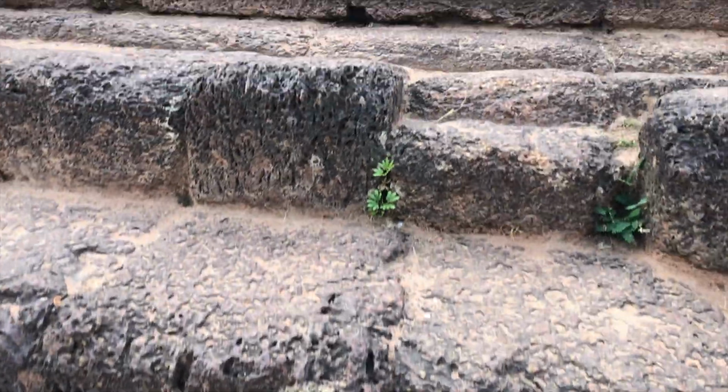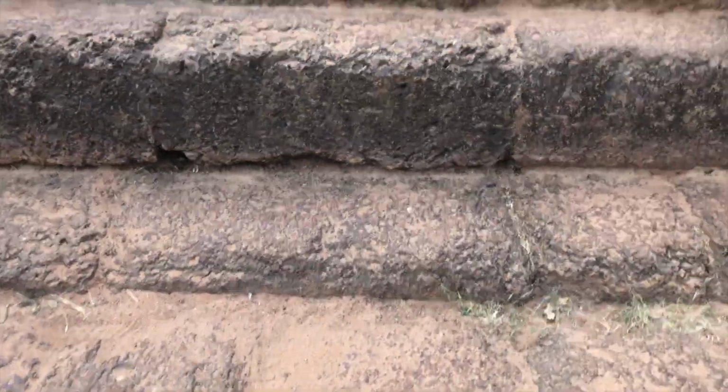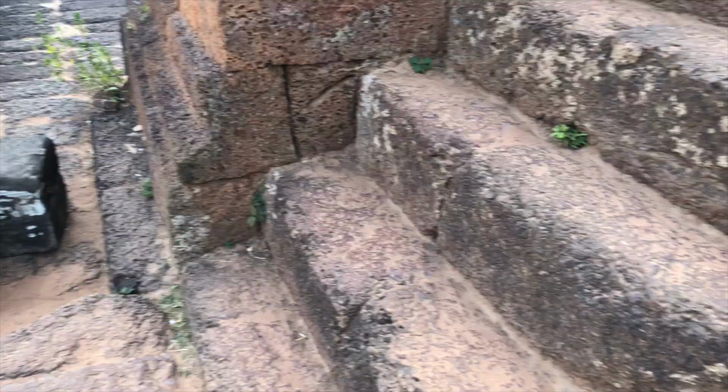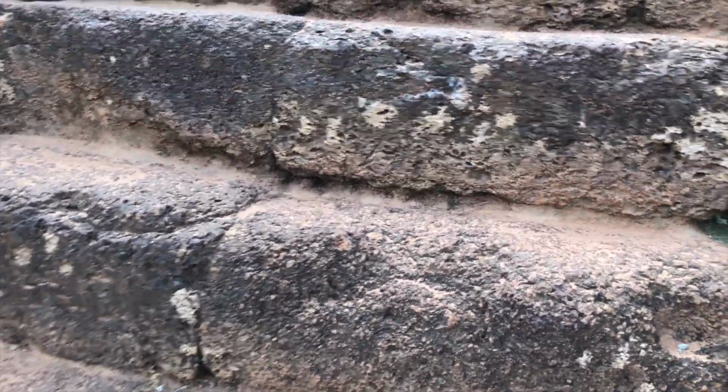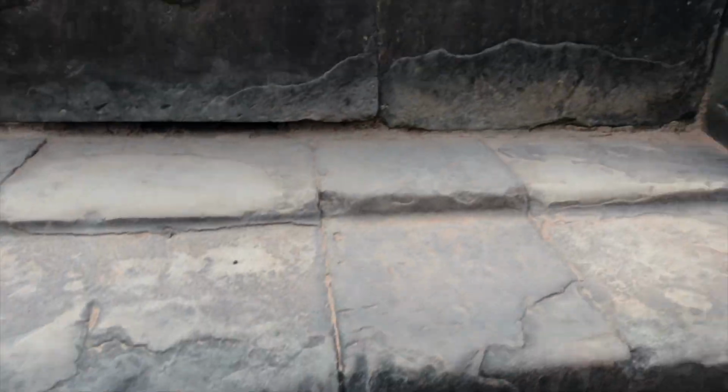Original steps. Most of the steps from the other temples were wooden ones built on top of the original ones, but much wider steps in this temple, which I'm not complaining. They are higher though. High steps but wider for my feet.